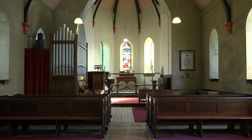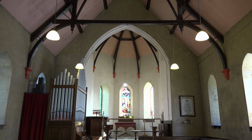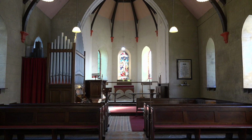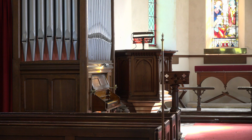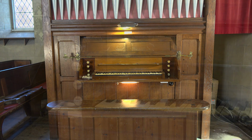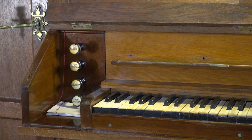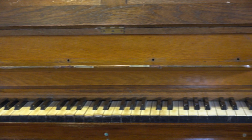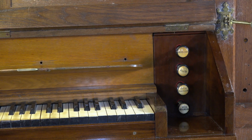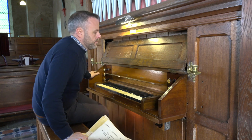However, in recent years, the church has been closed, and currently its future is uncertain. It still has its organ, though, a compact one-manual instrument installed in 1893 and made by H.W. Hewitt of Leicester. Thanks to the continuing care of the island's organ builder, Peter Jones, the instrument is in excellent condition and makes a wonderful sound. And here to demonstrate it for us is Gareth Moore.